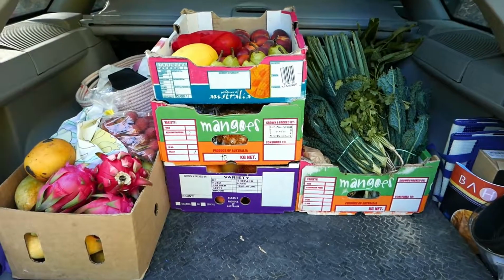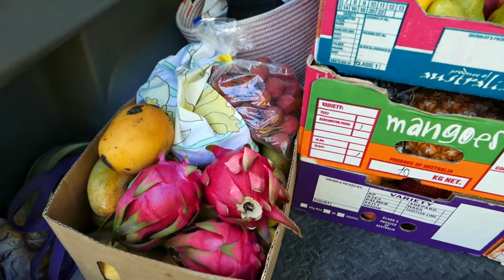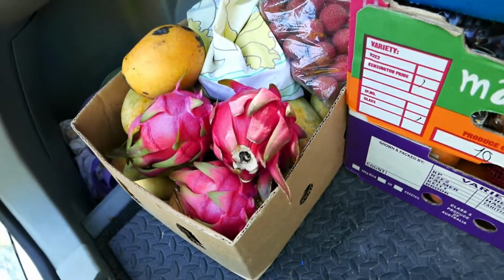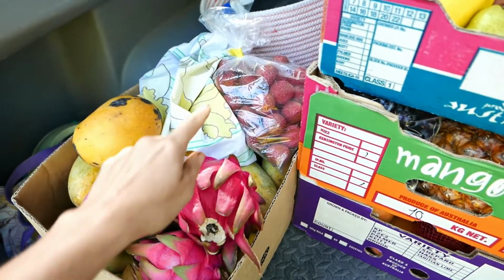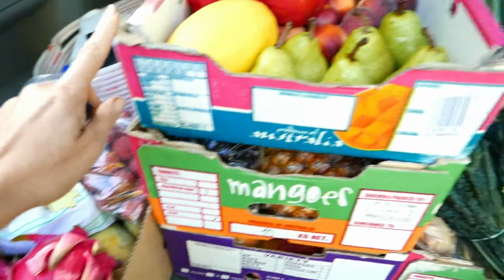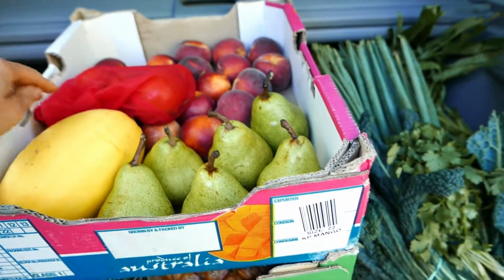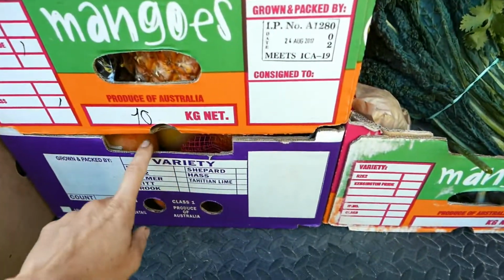So back from the market, this is my beautiful bounty that I've gathered this morning. Got a box of Namdok mangoes that I'll freeze down later in the week, and some smoothie mangoes that I got for free. Dragon fruit, lychees, figs, pears, peaches, nectarines, tomatoes, cherries, pineapple, more mangoes.